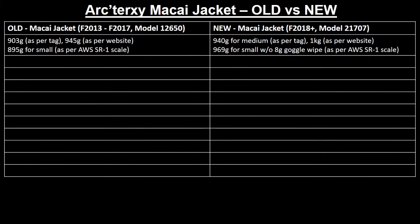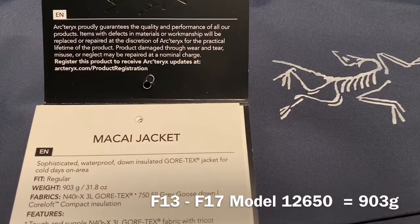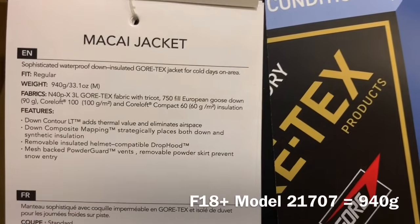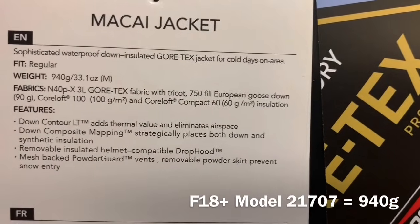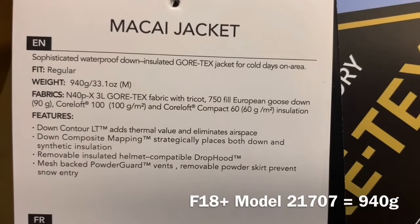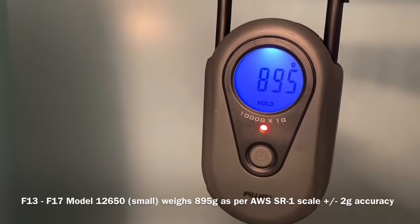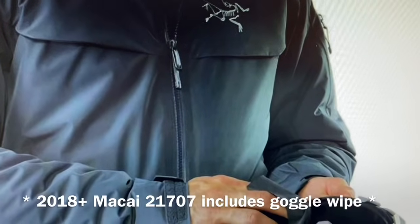First, the earlier fall 2017 version generally weighs several grams less than the newer version, as shown where the tag on the older version shows 903 grams assuming a size medium as a standard reference, versus 940 grams for a size medium shown on the newer version's tag. The Arc'teryx website also shows the older version weighing less, but with different values than what's listed on the respective product tags. When weighing with our AWS SR-1 scale, the older version size small weighs 895 grams. The newer version size small weighs 969 grams, not including the 8-gram goggle cloth, as per our AWS SR-1 scale.